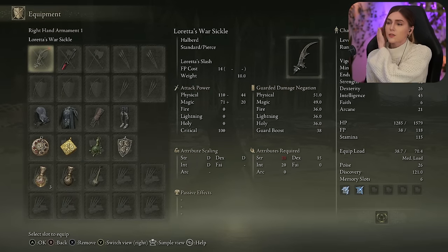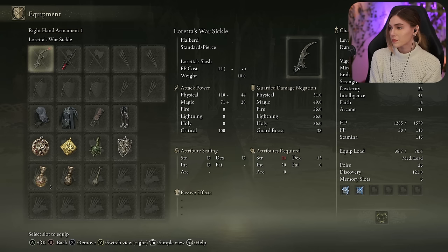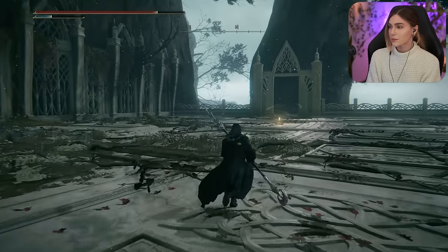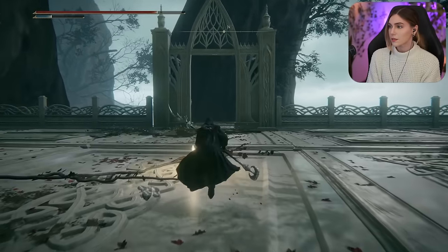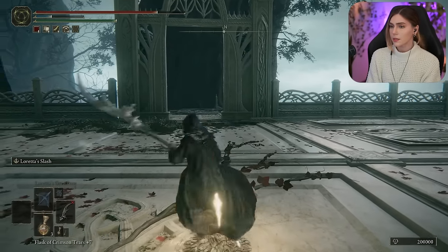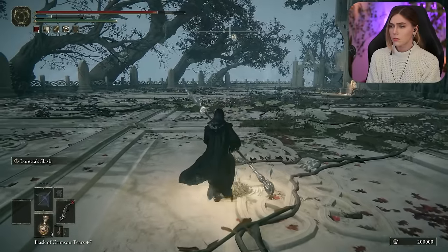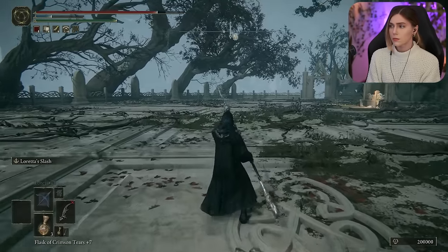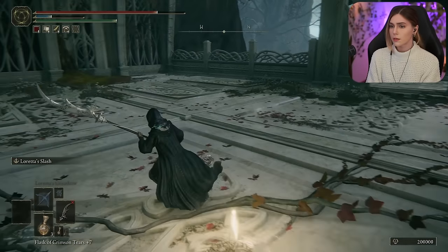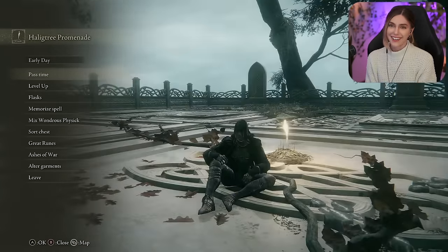Let me see. Strength needs to be 20. Is it a strength weapon though? Can't we turn it into a dex weapon? Fuck. Strength explosions weapon. Right? This one's so cool. Wait, why can't I rest at this? Hello? It's a little to the side. Ah! Oh, okay. That's interesting.